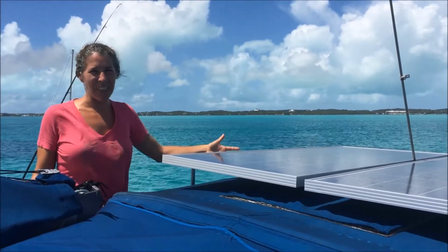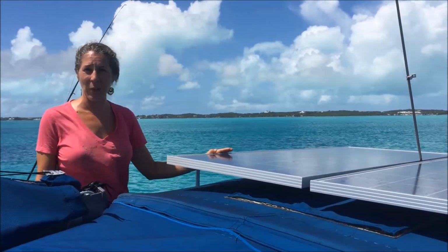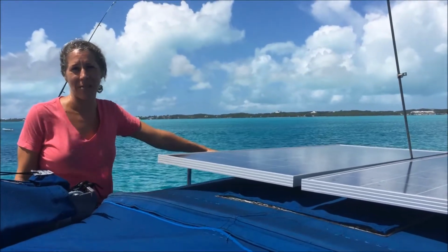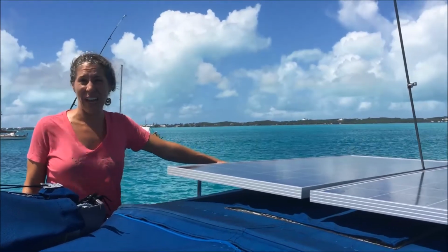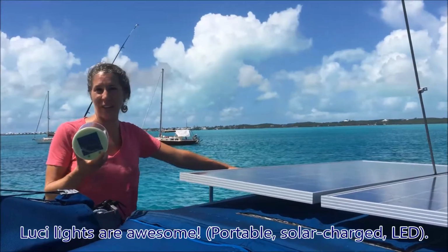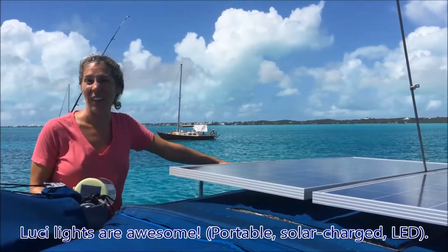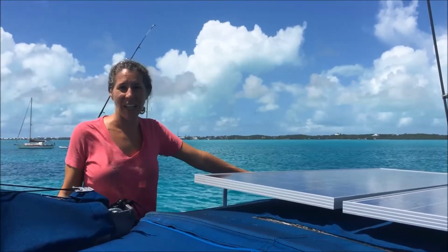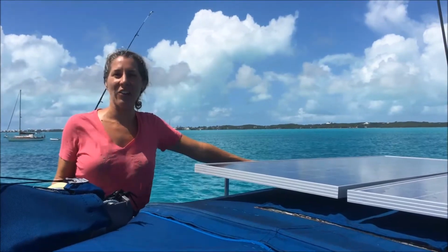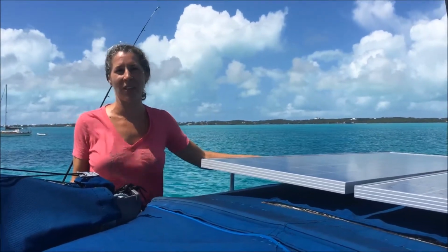If you need more power during the night, which we considered doing, either get more solar panels and a bigger battery bank, or a wind generator to kind of keep that power running into your battery bank throughout the night. We don't even really have any cabin lights on at night. What we use are these Lucy lights, which are solar panel lights, and they keep our cockpit light wherever we're hanging out. The other thing we'd like to do, which we haven't gotten around to yet, is changing out our anchor light and our cabin lights to LED lights, which are much more efficient and draw less power.